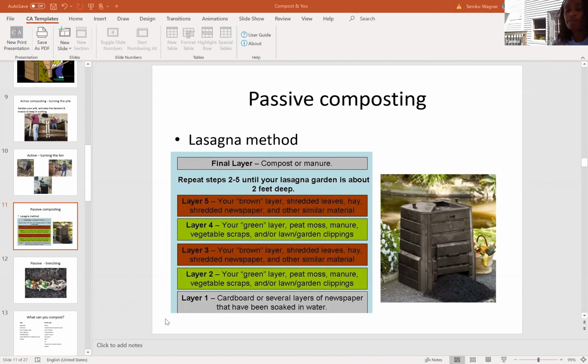Again, I don't do this. I would just throw this in dry. It'll get wet by virtue of sitting in the bin. It'll get wet by virtue of the vegetable scraps that you're about to throw in. Fresh, your green layer of things that you put into your compost, your food scraps, lawn clippings, those are all fairly wet. And so as they break down, they're going to moisten that cardboard.